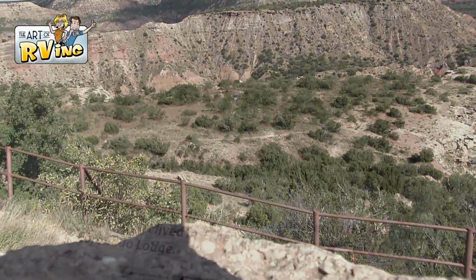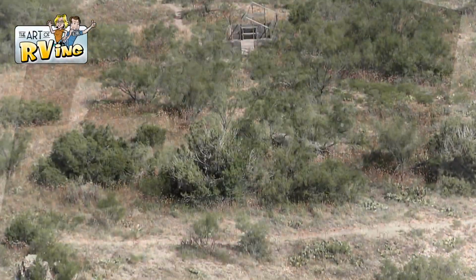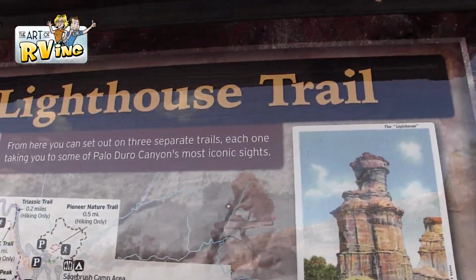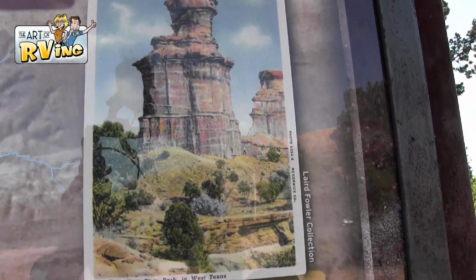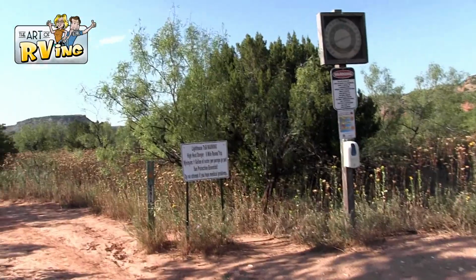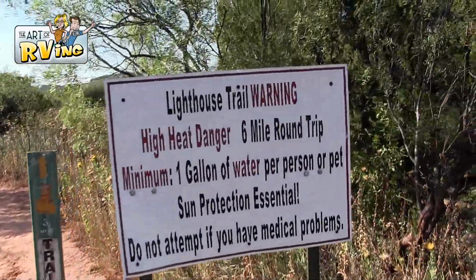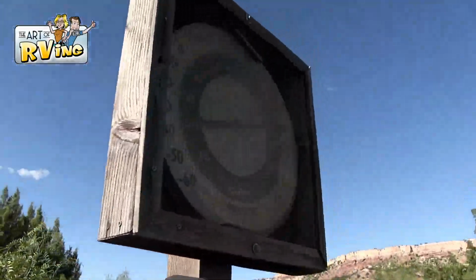So apparently they had an art school here, and it was down here on these flat, like in this little plateau area. Publications and things you see about Palo Duro picture the Lighthouse, which is a rock structure that looks like a lighthouse, and they call this trail the Lighthouse Trail because it leads to the lighthouse. 6 miles round trip. We're just showing you the trailhead. We won't be going on it because it's early September, and it's really hot.